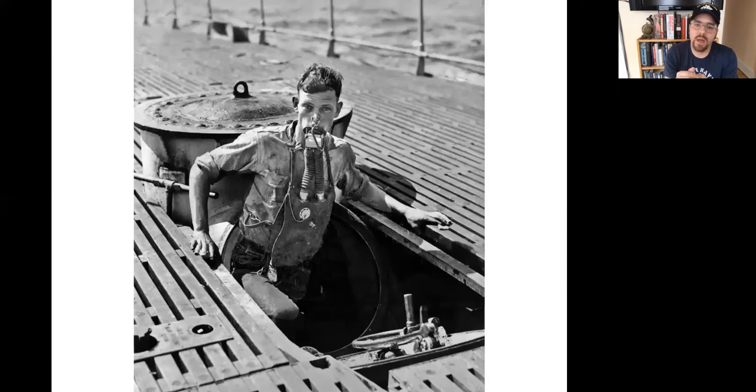The Momsen lung sort of looks like a life preserver. That would be filled with air, and then you put the nose plugs on, and you put that thing in your mouth, and you float up to the surface. That does two things. Number one, it provides flotation so you can float up in a controlled manner. One of the things you want to do is control how fast you're ascending so that you don't get the bends or decompression sickness from shooting up to the surface too quickly.